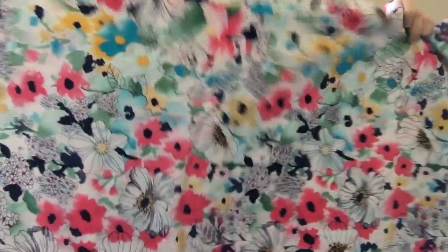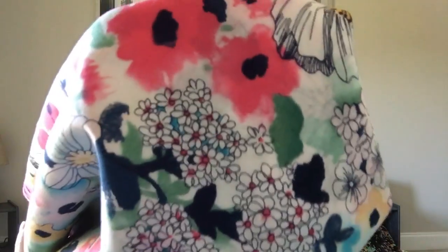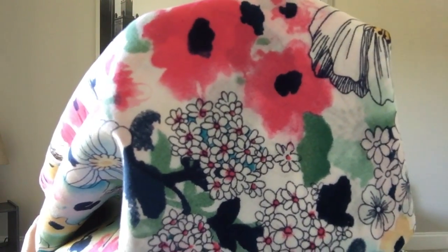This one is a quilting weight cotton, but I have got quite a lot of this one, and it's again a nice big floral print, but I like that this one has a smaller detail on there as well for those small flower outlines. Again, that would make a good dress.